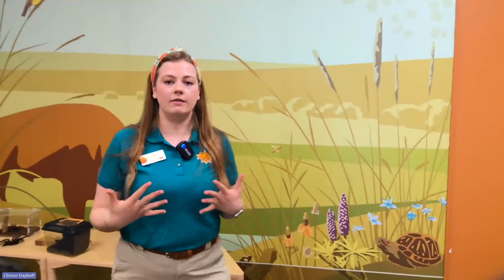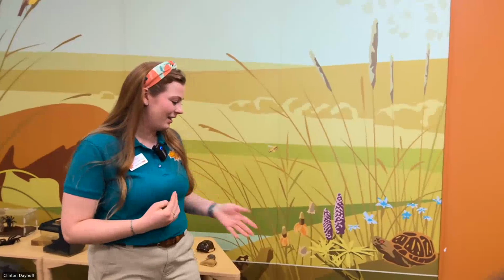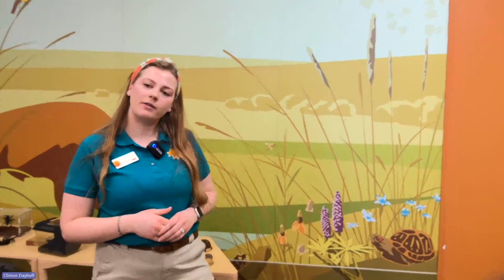They love strawberries here. That is one of their favorite things. Anything the color red, tomatoes, things like that, they really enjoy.